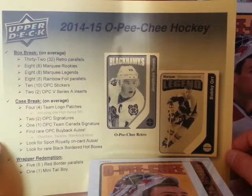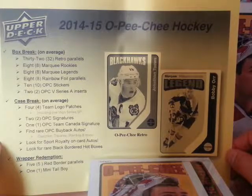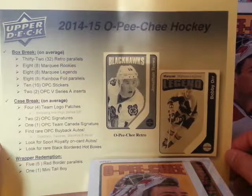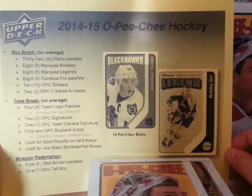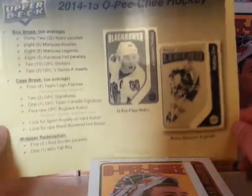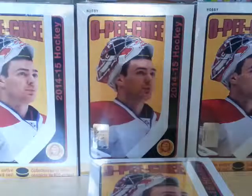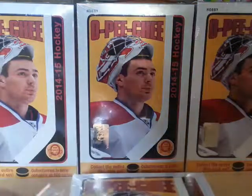On a case break on average, you get 4 team logo patches, 2 O-Pee-Chee signatures, 1 O-Pee-Chee Team Canada signature, and in some cases, rare O-Pee-Chee buyback autos or sports royalty on-card autos. Look for black border hot boxes in some cases, and in the wrapper redemption program, 50 wrappers from your hobby boxes go back to the hobby store you bought it from and you redeem it for a redemption pack, which will have 5 red borders and 1 mini tall boy.